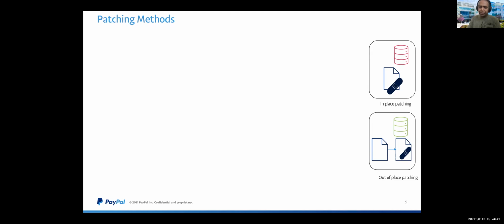Now, out of place patching is so you prepare a new image in one way or the other. I'll discuss there are several ways. In one way or the other, you prepare a patched system, a pre-patched software image, and then you can switch to the new software image. This is out of place patching.